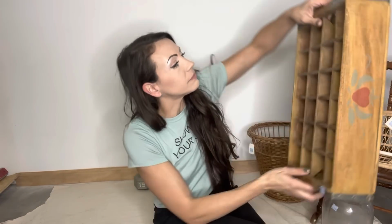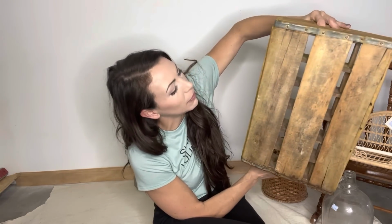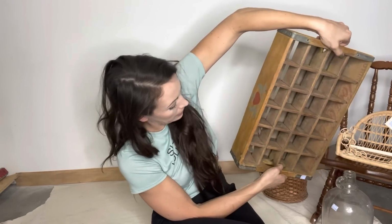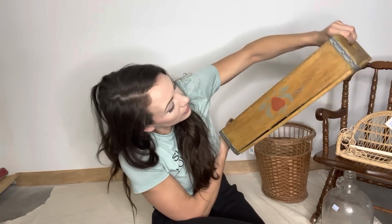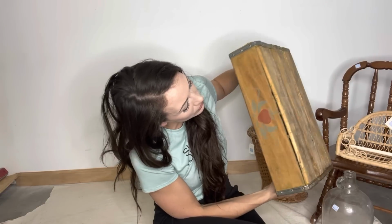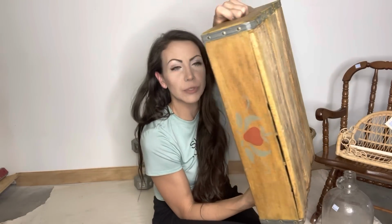Favorite find from today, originally $5.95. I ended up paying about $2.80 for it. This is an amazing crate. I imagine it was probably for soda. I don't see any labeling on it, and somebody did stencil some apples on there over the time. So those apples have got to go.